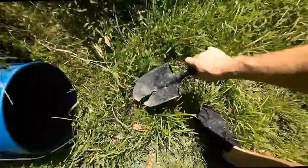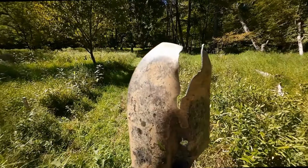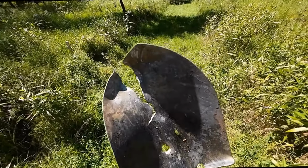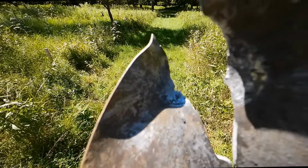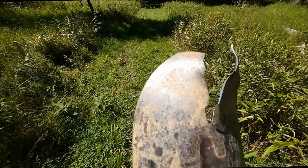Oh boy. Look at that, guys. It just mangled the top of that shovel. That is some hitting force. You can actually see the little dimple right in the center where the penetrator started through, right there on the left. Tore right out the backside.